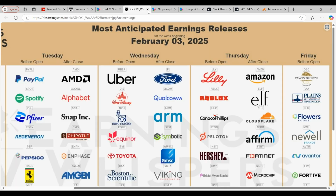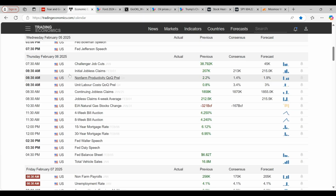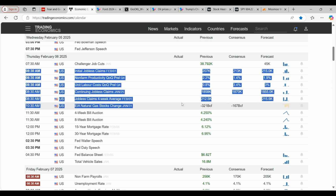Besides that, don't forget that going back over here for Thursday, we have Lilly and Roblox announcing their earnings tomorrow before market open. And then after market close, we have Amazon. Amazon's going to be a big one, so get ready for that. On top of this, I just want to mention that as far as tomorrow goes, we have initial jobless claims 1 hour before the market opens. So get ready for some volatility thanks to that.